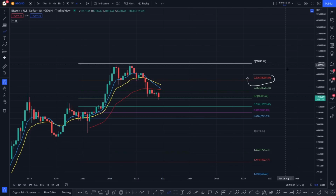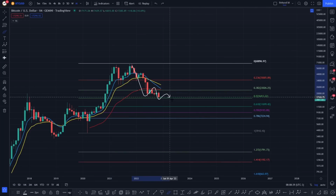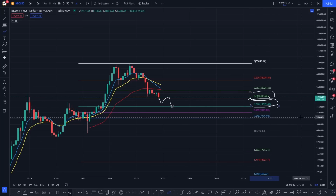So this big pattern at the moment, Bitcoin is retracing regardless. So currently you're finding support in the 0.5 fib, $16,413, okay? And if you do start to break down below that, I would anticipate at least the golden ratio to come into play at $11,699 if you start to close below the 0.5 fib here at the moment, okay?